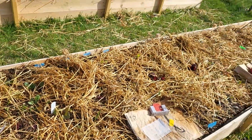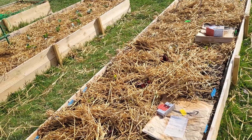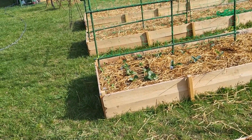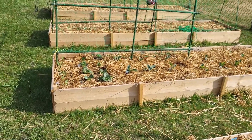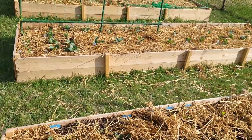So yeah, this is probably the most active bed right now, and it's starting to awaken as we're having some warmer days. Oh god, that pak choy looks so nice. These sunny days that we've been having have been great for the stuff that I do have out here.